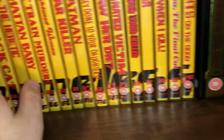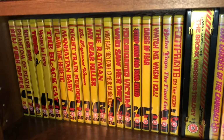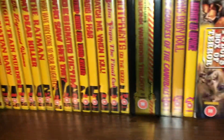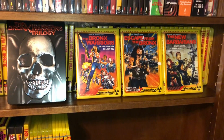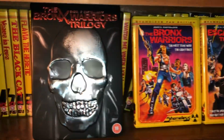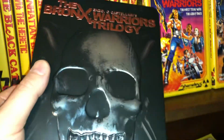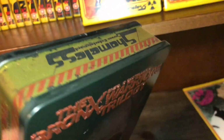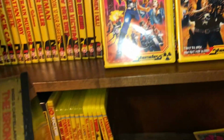So that was the first 20 that made up the Shameless logo, which looks really good. I'm going to pause it here for a minute, take a drink, and then we'll get into this little tin and we'll keep moving. The next title up is the Bronx Warriors Trilogy from Enzo G. Castellari, and it came in this nice tin. I took them out already to save a little time. It comes in this embossed tin that has a kind of swing tray that opens up, and you can put the 3 movies inside.